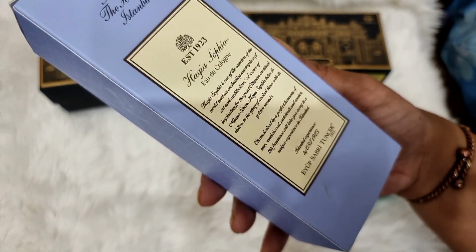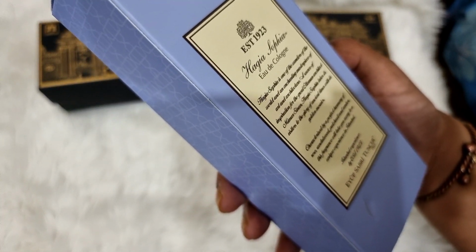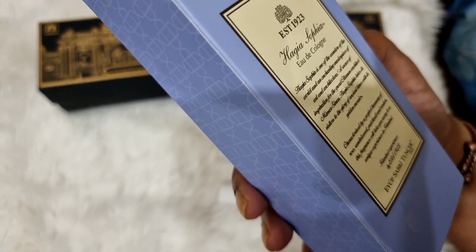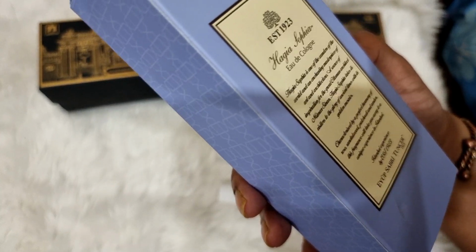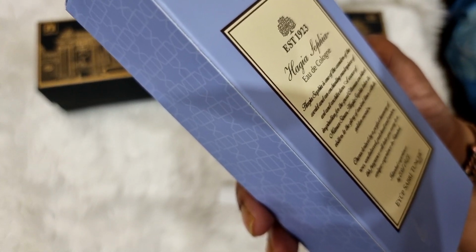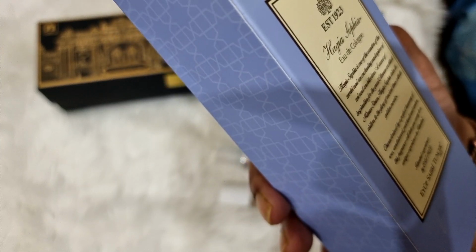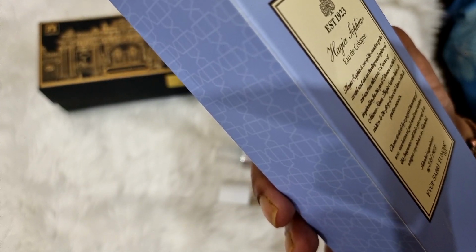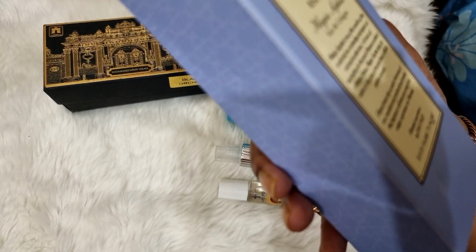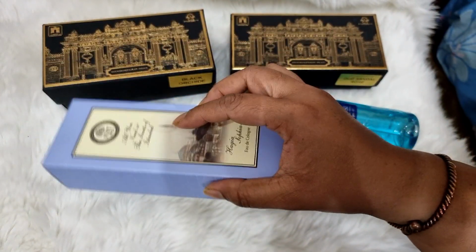Yes, I went to the Mimar Sinan cafe as well. That is another story, I'll tell it some other day. But the cafe was really breathtaking, just beside the Hagia Sophia. We had a cup of coffee over there. Mimar Sinan is the architect of the Ottomans, one of the best architects. I think he's the top architect because he designed all these structures. Anyways, I don't want to go through the whole thing. So this is basically a sandalwood, patchouli, and amber scent.